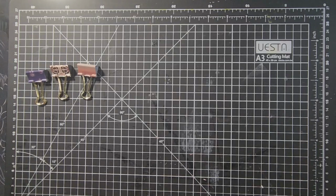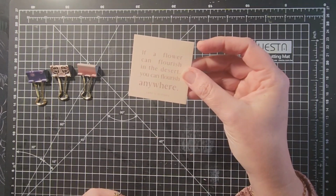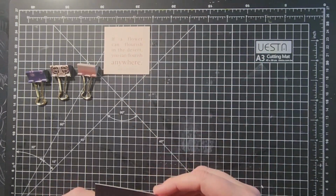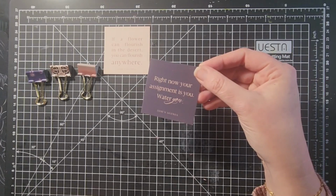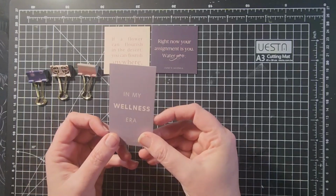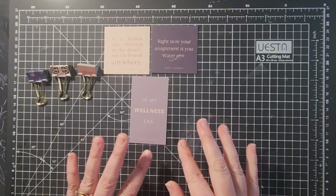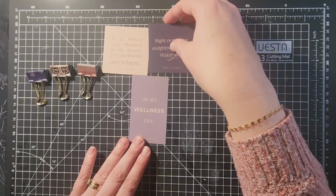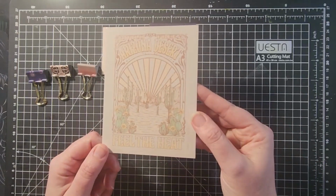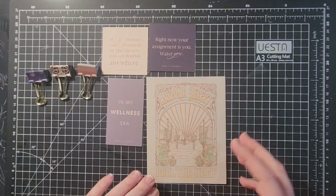All right, then we get some quote cards. So the first quote card is, if a flower can flourish in the desert, you can flourish anywhere. Good call. Right now, your assignment is you. Water you. That's cute. In my wellness era. So this whole box is about wellness. So that's why it's kind of talking about taking care of yourself. And you can flourish anywhere. Those are super cute. All right. And then we also get this one, which is the Arizona desert. Feel the heat.